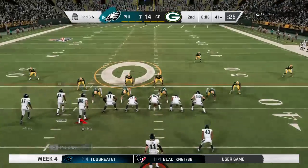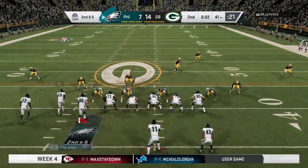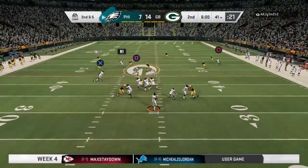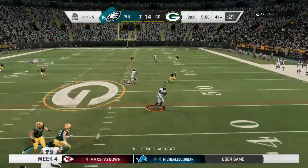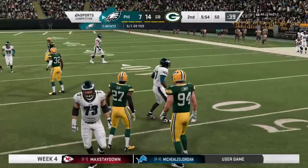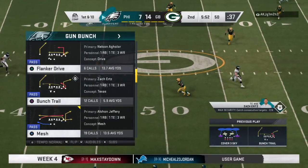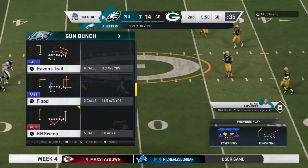The first down run got 5. Here's 2nd and 5. Wentz now to throw. Jeffrey reels it in over the middle. And he gets this one to midfield before he's brought down. It's a first down on a gain of 10. First down, Eagles.